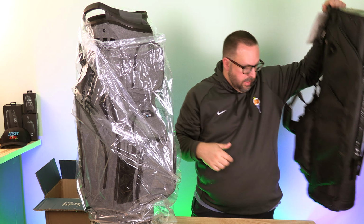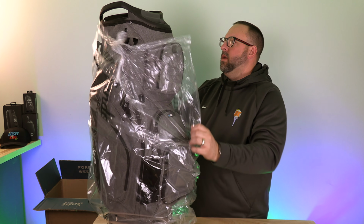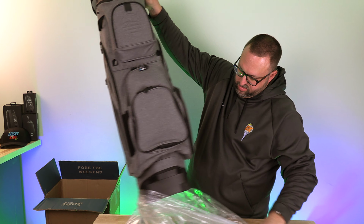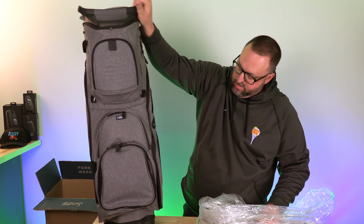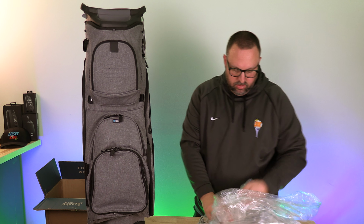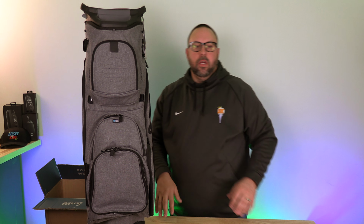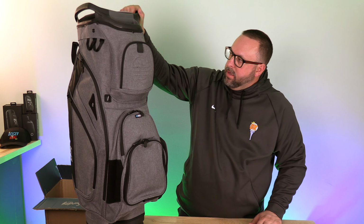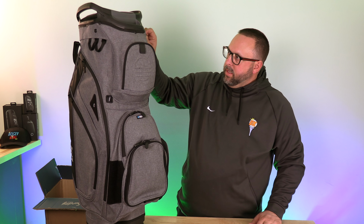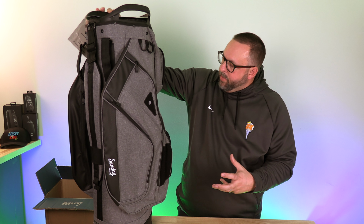All right, let's put this one down. Let's give this bag the full attention that it deserves. Wow. Holy moly. This thing is substantial. Now you might be asking me, Bogey King, what is this? This is the Big Rig. And by Big Rig, I mean this thing is a beast. This is their cart bag.